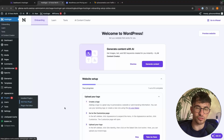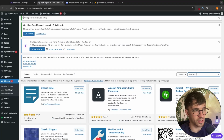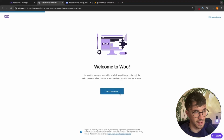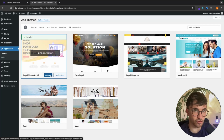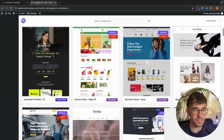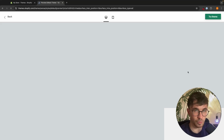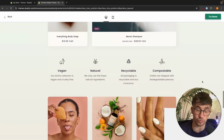Whereas with WooCommerce, this definitely isn't as optimized for beginners. First of all, we need to go into the WordPress dashboard and then actually install the WooCommerce plugin. And then from here, we can go through and set this up. On top of this, we also need to install a theme kit, and the one that I recommend is Royal Elementor. Then we can go through and choose from some of these templates, but look at the difference between these templates right here. The Shopify templates are infinitely better for an e-commerce store and are going to give you a much easier time in actually customizing this to your own needs.